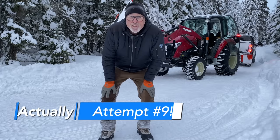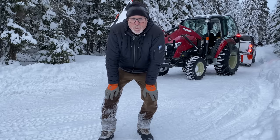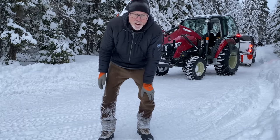I don't know if that was the fifth or the sixth try, but finally that worked. Those chains were difficult to work with, and like I said, they're not on right, but it worked.